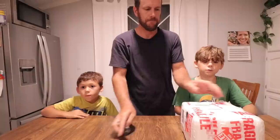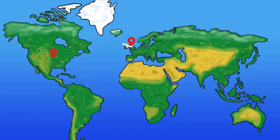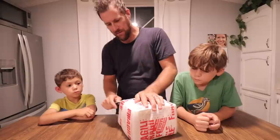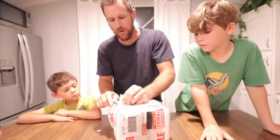All right, well, this package just showed up today and we are pretty excited about it because it came from a long ways away. This package came from the UK. It took about 6 days to get here. So let's open it up, see if these eggs are still alive. These eggs came from Poppy's Poultry from our viewer Lloyd over in England, I believe. So if you're over that way and you're looking for some different hatching eggs, be sure to look them up.